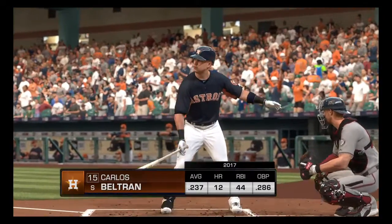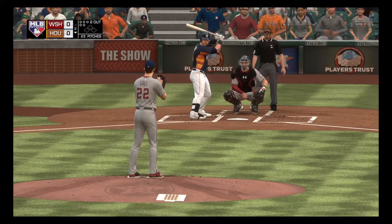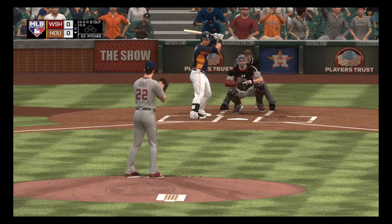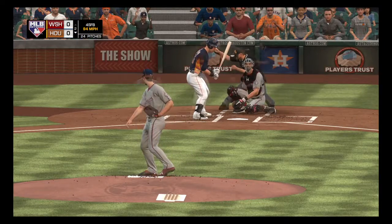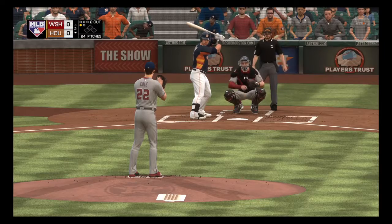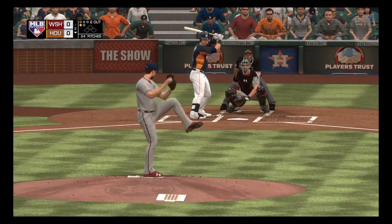Digging in the switch hitter, Carlos Beltran. He brings a rather ugly 230s batting average into this one. Infield in the overshift here. Now the pitch. First pitch finds the zone. No balls and a strike to the now 39-year-old veteran. Frozen with a high fastball there.